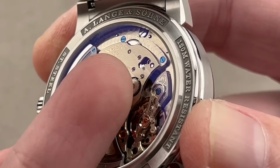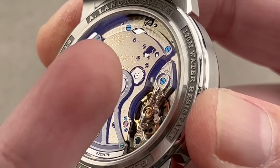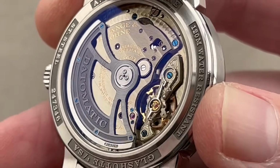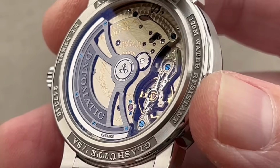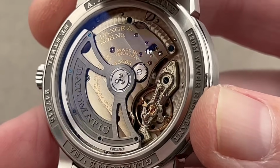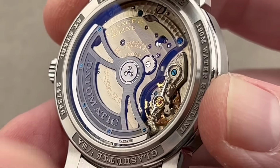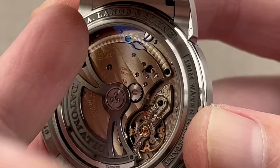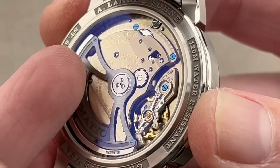The other change was the alteration of the balance cock to become a full dual anchored balance bridge fixed on both sides, again for stability against shock. We've got automatic winding, we've got 50 hours of power reserve, we've got stop seconds, we have a durable free sprung balance, we have German silver bridges and plates, we've got a platinum winding mass, we've got both polished and blued screws, stripes across the bridges, engine turning on the base plate.